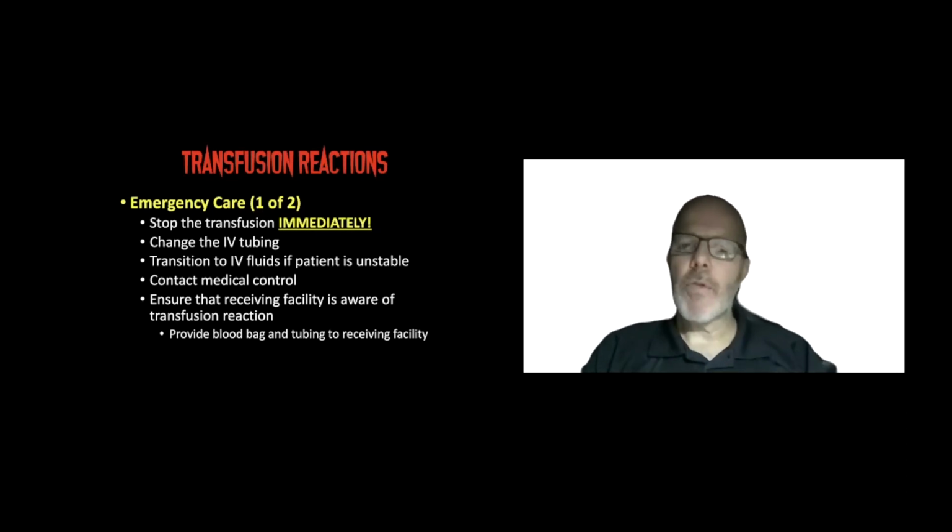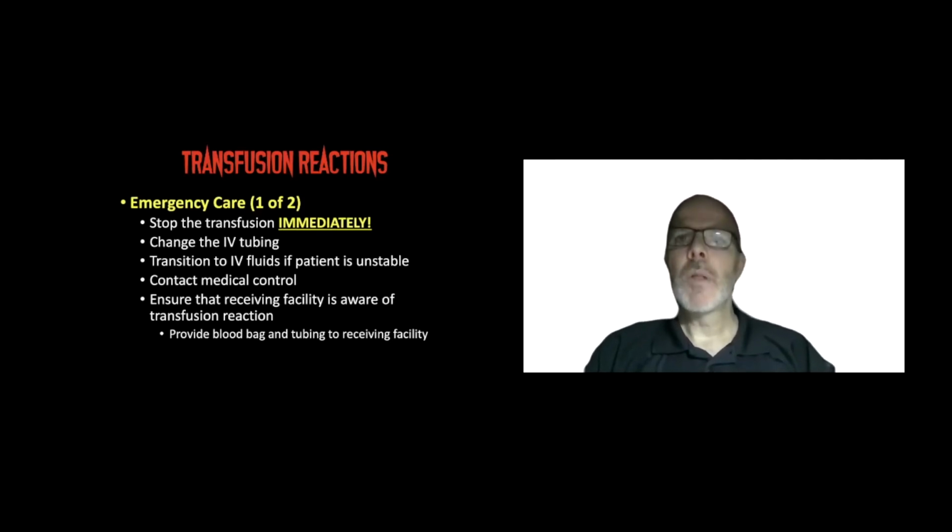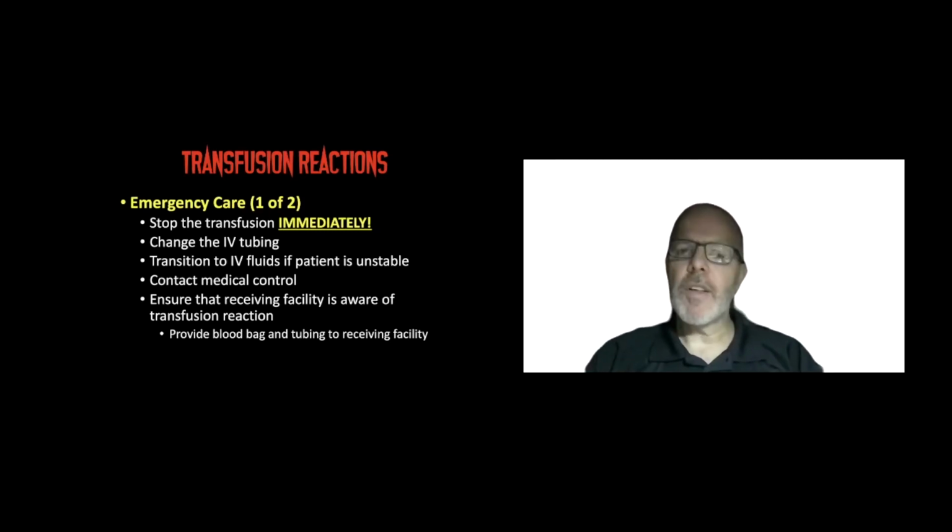So we're going to be providing the blood bag and the tubing to the receiving facility anyway, even if our transfusion has stopped. By the time we get to the receiving facility, we're going to give them the blood bag and the tubing, because they're going to send it up to the blood bank and do what's called segment testing. And I'm sure you've seen a unit of whole blood, you have this little pigtail of coiled tubing at the end that's called the segment. They take that up to the blood bank and do segment testing on that, just as a secondary safety mechanism to make sure that that blood was truly safe to give to that patient.